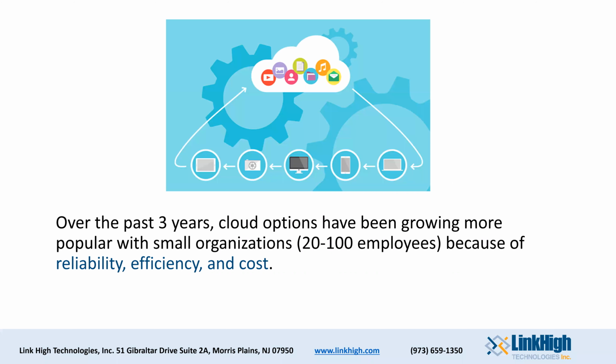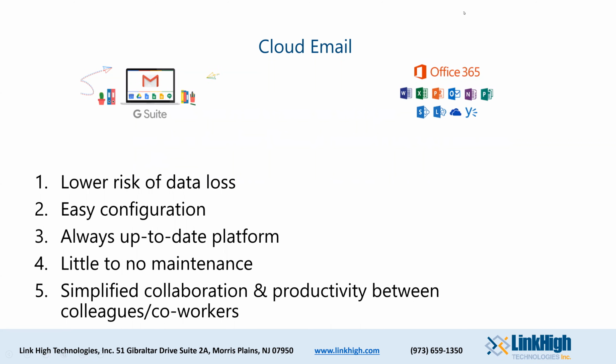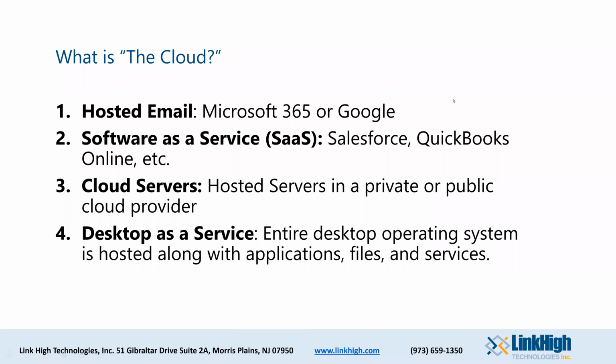So over the past 3 years, cloud options have been growing popular with small organizations, 20 to 100 employees, because of 3 important factors: reliability, efficiency, and cost. And there's many flavors. The term cloud options is very broad. I'm going to focus on the most popular ones.